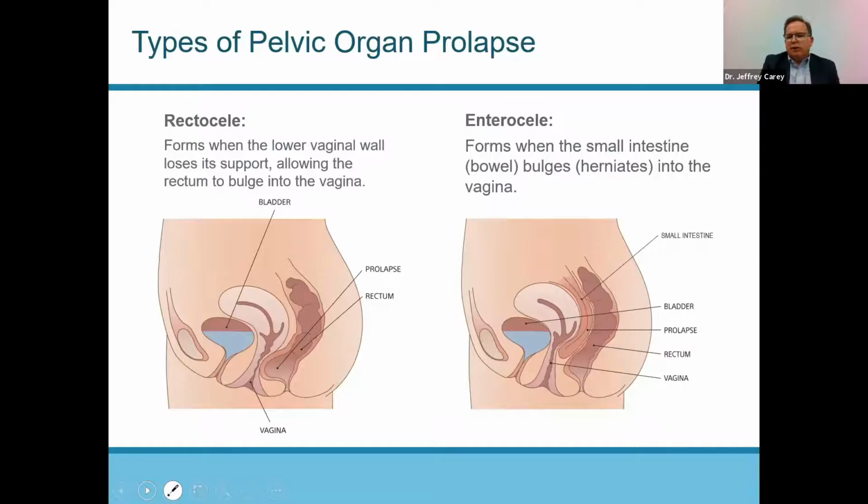We mentioned before an enterocele. That's just a small intestinal hernia pushing into the wall of the vagina, and that can happen most commonly after a hysterectomy, where it's pushing at the top of the vagina, like we mentioned before.